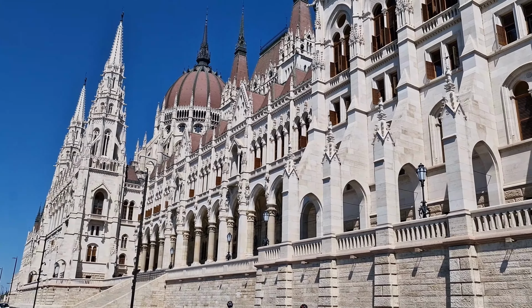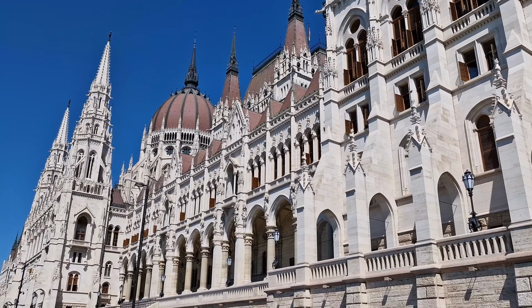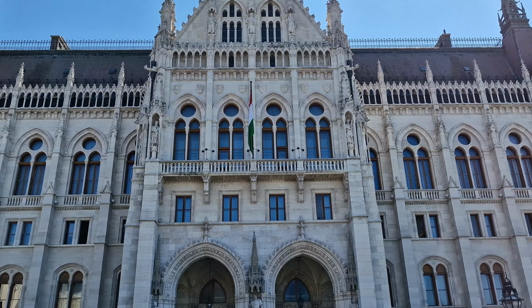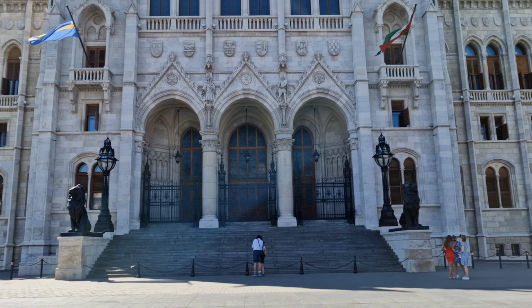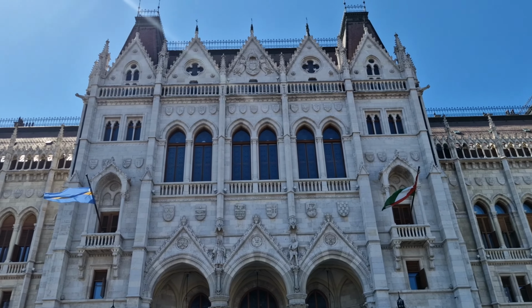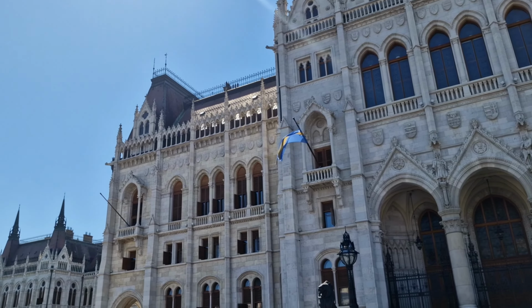This architectural marvel is not only a testament to the country's rich history, but also a stunning example of Gothic revival architecture. Construction of the Hungarian Parliament building began in 1885 and was completed in 1904. It is one of the largest parliamentary buildings in the world and boasts an impressive 268 meters in length and 123 meters in height.